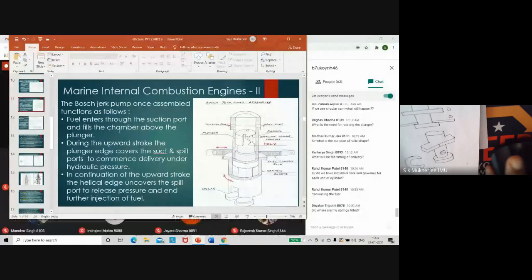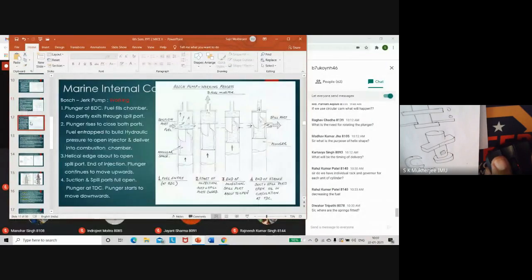So where are the springs fitted? Okay, that one I've answered. Now, before we go further into the technical details, I want you to understand how the fuel is injected, and this will be the explanation you will give if asked in an exam. Explain how the Bosch fuel pump works and how the fuel is injected. Okay, let's have a look at these four diagrams.